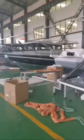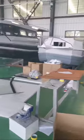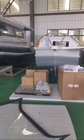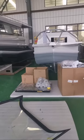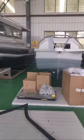But for this larger size 56 feet boat, we will customize it for you, for your requirement. So you can contact me by my email, WhatsApp. Then we can discuss more details and communicate with an engineer about that, then build that for you.